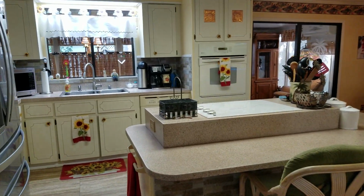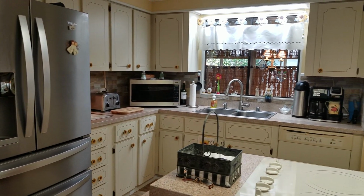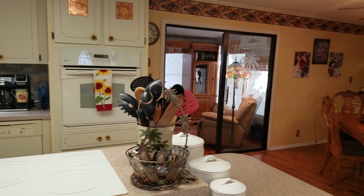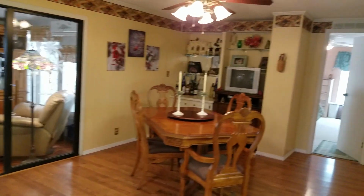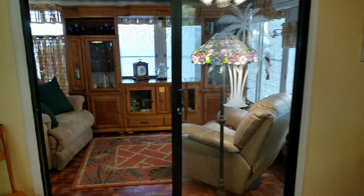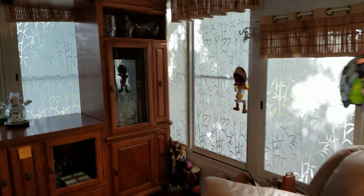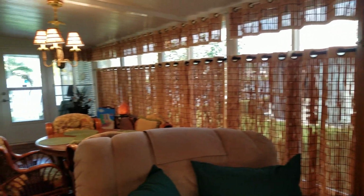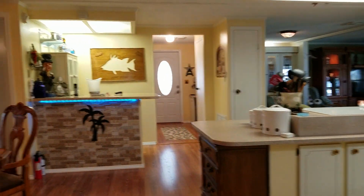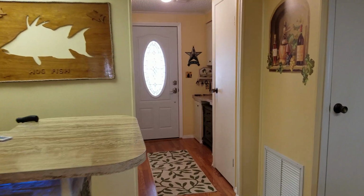Kitchen is very large and updated with a nice island bar, newer appliances which are stainless steel and white. It's built-in oven. They use this area as their dining room, which sometimes you could use as a sitting area as well. We're entering into the glassed-in Florida room that is 10 by 48. Total square footage of this home is 1,816 with the Florida room.